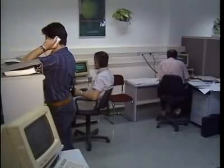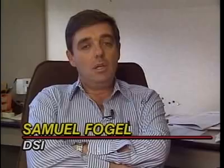And the Russians are not only good, they're inexpensive. We are able today to squeeze out of every dollar much more R&D than any of our competitors, whether in Israel or in the States or in Western Europe.